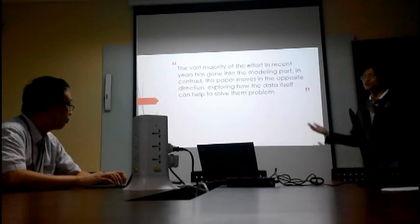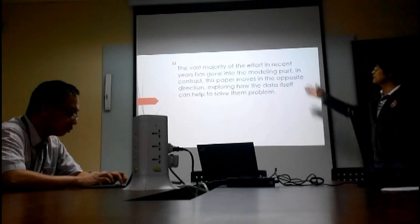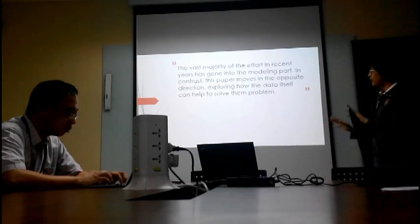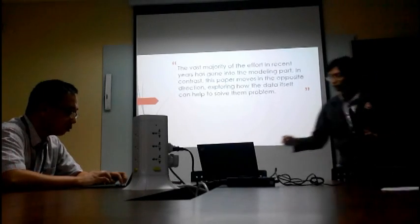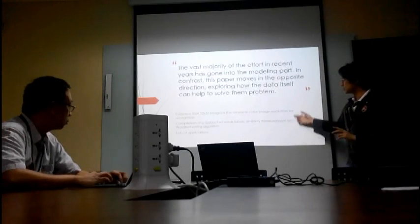So as a summary, there's a lot of experiments. So this is their main contribution or conclusion. The vast majority of effort in recent years has gone into the modeling part. In contrast, this paper moves in the opposite direction, exploring how the data itself can solve the problem. And these are the different points.